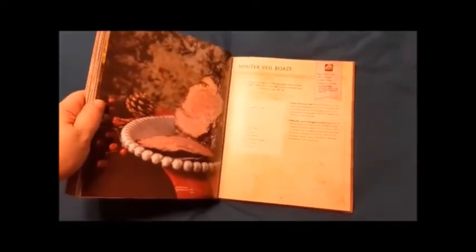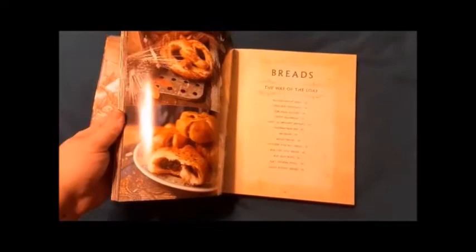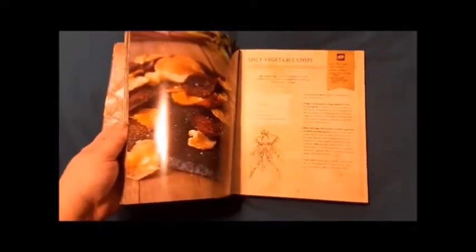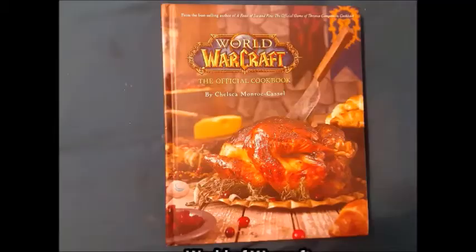I made Winter Veil roast for my birthday, and it is amazing. Pie. And all these are normally made from a certain race, like the Pandarians or the Draenei or the Elves. And the book just goes over a whole lot of different races' recipes and even locations. Like I think there's a Nomergon stew in here or something like it. But we'll give you a list of those recipes in a little bit too.